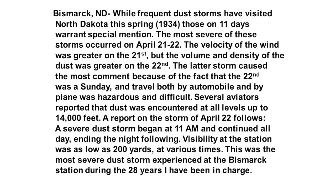And so this is a clipping from 1934 from the Bismarck Tribune. And I won't read the whole thing. But it's talking about a dust storm that lasted about 11 days. It just lasted a long time. And then April 22nd, the real bad day, the worst day, was a Sunday. And that was the day back then that people would travel. And so these aviators were coming into the Bismarck Airport, and they reported that they were in dust all the way up to 14,000 feet.